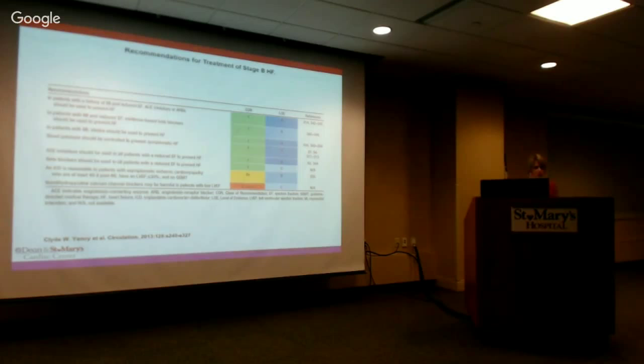Moving on to the treatment of heart failure, this is from the American College of Cardiology, American Heart Association, 2013 heart failure guidelines. So these are recommendations for treatment of stage B heart failure. Really, as you can see, basically we're trying to prevent progression to stage C, you know, prevent symptomatic heart failure from occurring and help to decrease mortality.